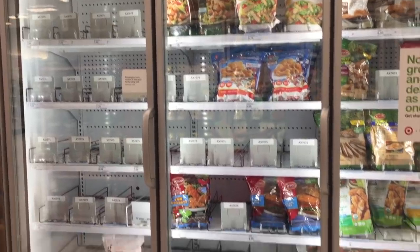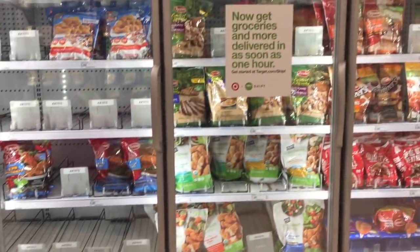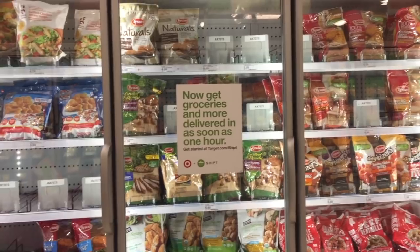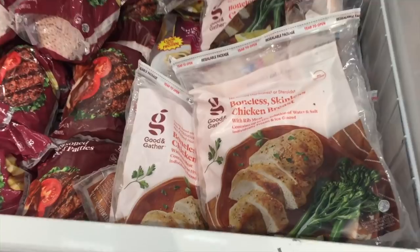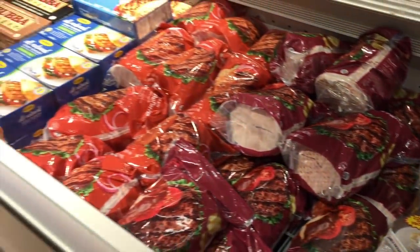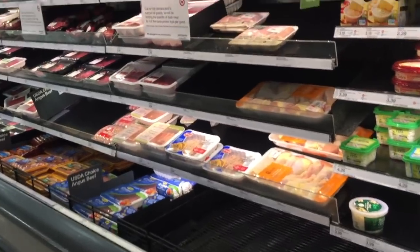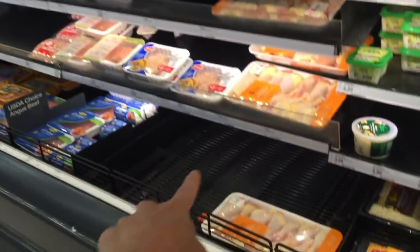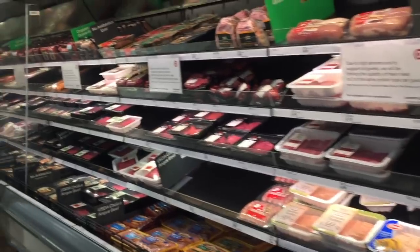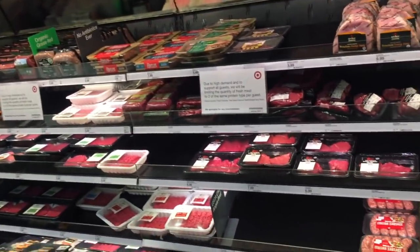The frozen chicken selection is a little bare still, but I did see some frozen chicken in this section, boneless, skinless chicken thighs, and then loads of meat over here. And then here is their fresh selection. I did grab one of these, so it looks a little more sparse than it did 30 seconds ago. But this is the new shortage, the meat shortage. But looks pretty good. Not so bad yet.